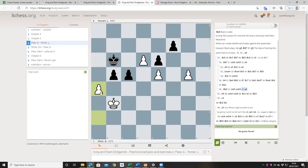After B4, I can still play A5 check, but King C4 might be simpler. King C4 might be simpler, but you've got the same scenario of, you can't do too much about it. Let's go to the next one.